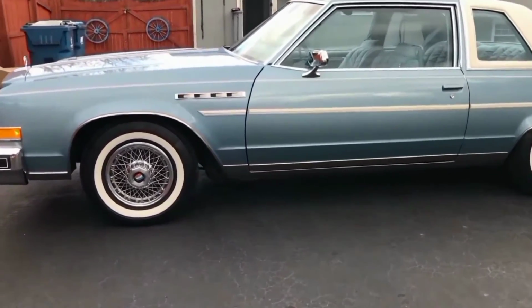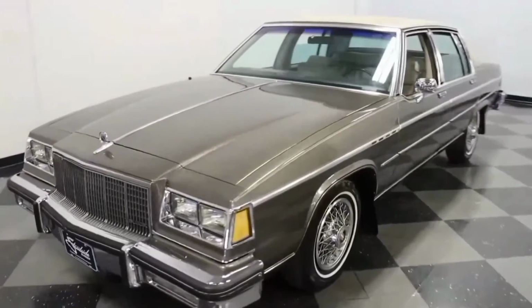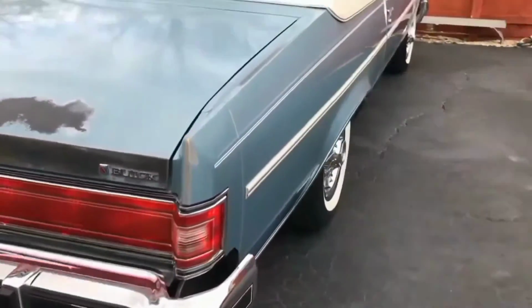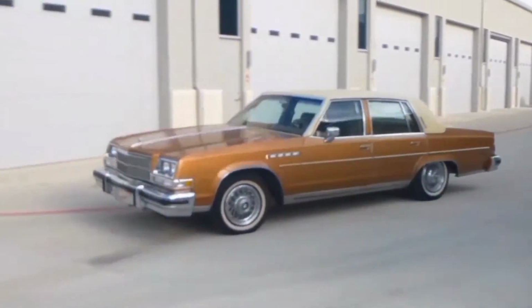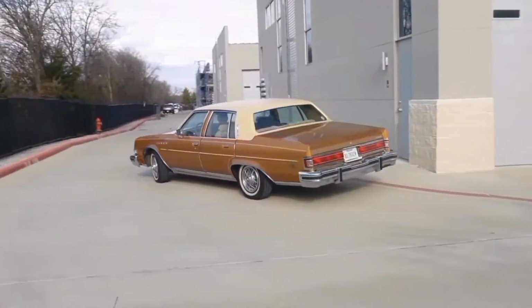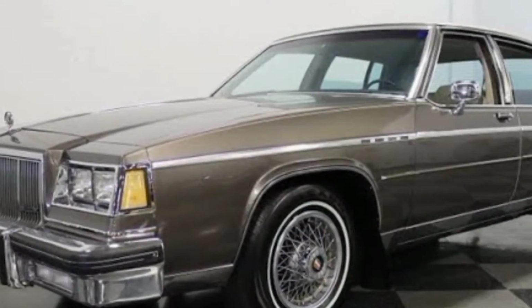The Buick Electra, a fancy car made from 1959 to 1990, went through 6 different versions over the years. In the 1980s, they called the fanciest one the Park Avenue. You could get this special version as both a coupe and a sedan. The Park Avenue Electras offered various powertrain options and distinctive front-end designs, setting them apart from other versions.